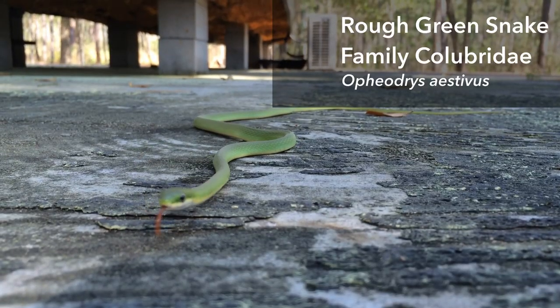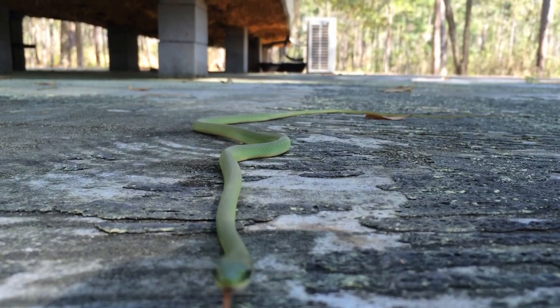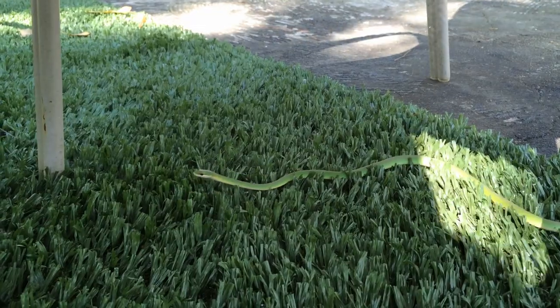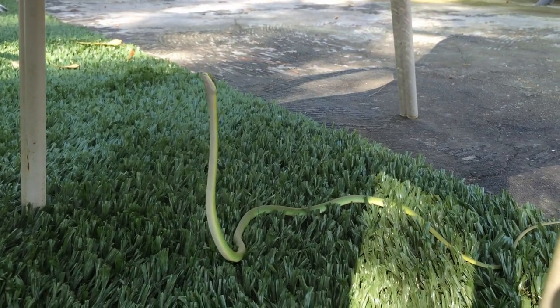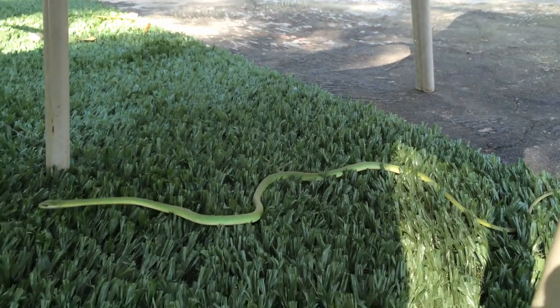Look at this rough green snake. It periscopes too. It isn't the same family as the black racer, but these guys stay a lot smaller, and they eat invertebrates like insects and spiders.